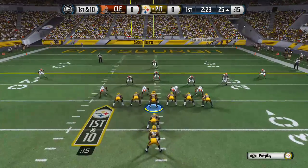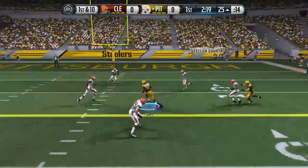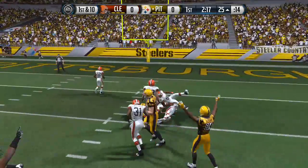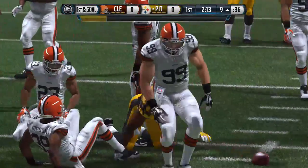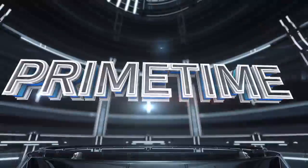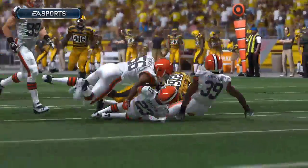Ben Roethlisberger takes a look down from under center, looking to go up top again on first down. Gains 16. What a nice catch by the receiver. Getting past the yard markers, makes the catch, and gets a first down.